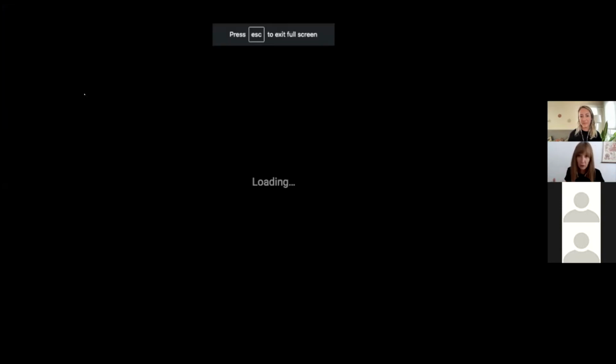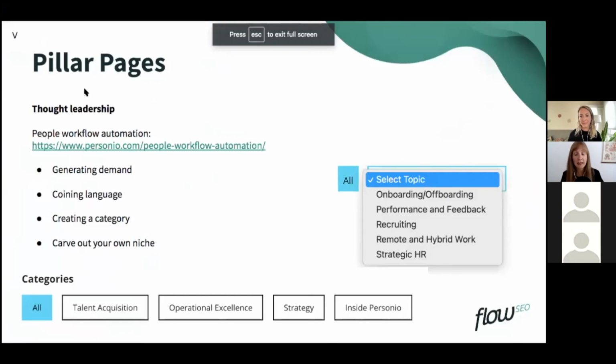I don't think this is an SEO game in the sense that the search volume is not there yet, but it's their opportunity to generate demand, coin language, and create a category or carve out a niche in the space that is HR software. But I'd be curious for them to put out a few pillar pages around their main content areas, maybe a bit more sorted between the ones that they have today.